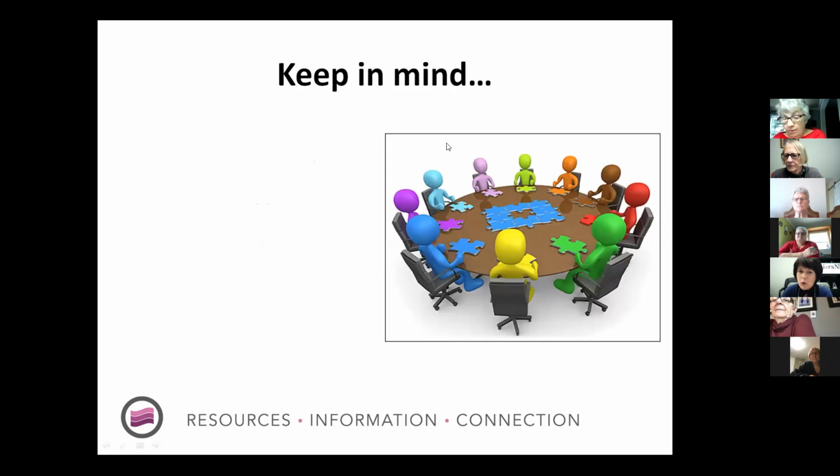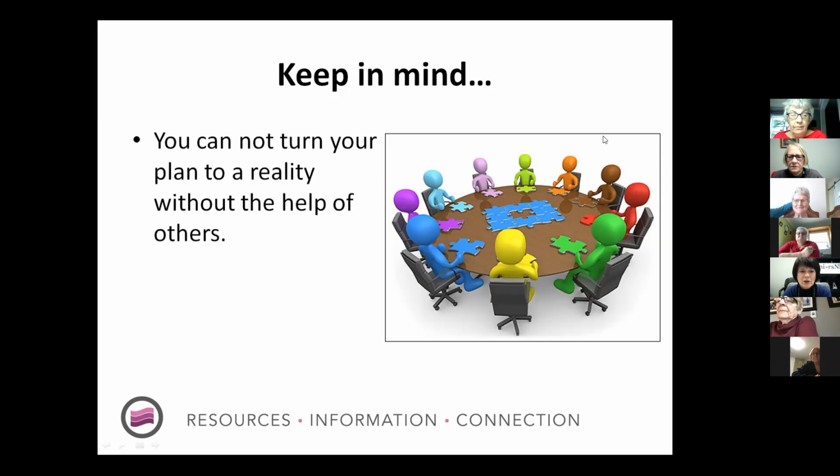So it's important to keep in mind, now that you've got this information and all of a sudden you've got a notification, there's something you can apply for, and you've got a great idea, and we want to set up our plan and our action to do it, these are some things to keep in mind. You cannot turn your plan into a reality without the help of others, okay? As you know, in all of your clubs, you rely a lot on your volunteers to make sure that meals are cooked, or information is printed out, or the bingo cards are set out, and everything is all arranged, and all special events are done. So you need to know that even filling out an application, you need help.